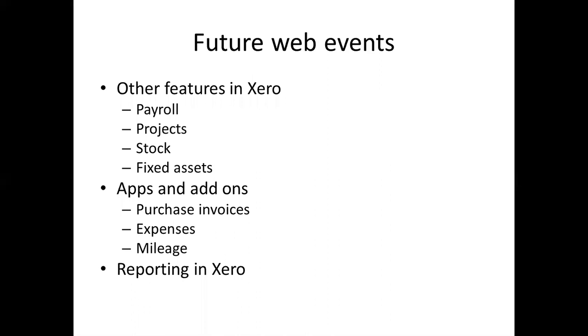And then mileage as well. A lot of apps out there like MileIQ and TripCatcher actually track your GPS in your phone and you can choose what the usage of that mileage was. Was it personal? Was it business? And allocate to the clients. And we're also going to look at reporting in Xero. So that'll be over the next 12 months. We're going to build up the number of web events and the number of videos on these topics.